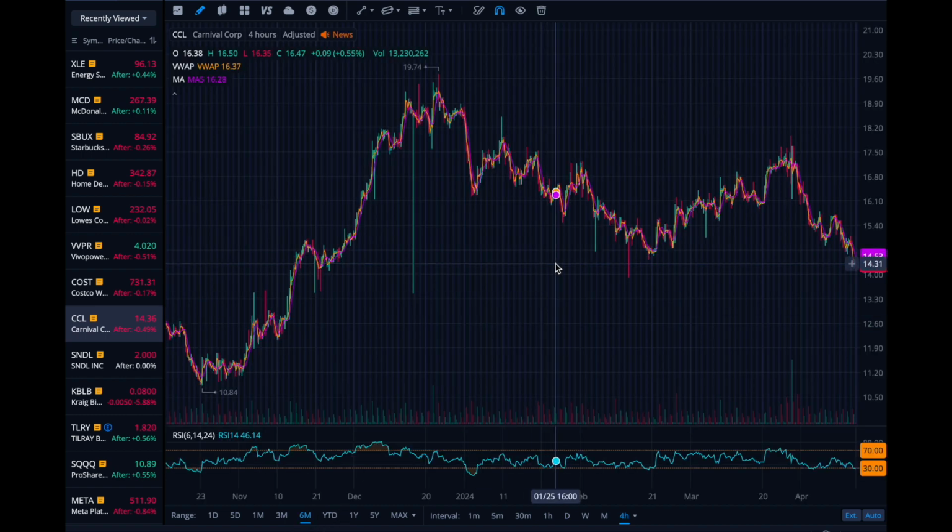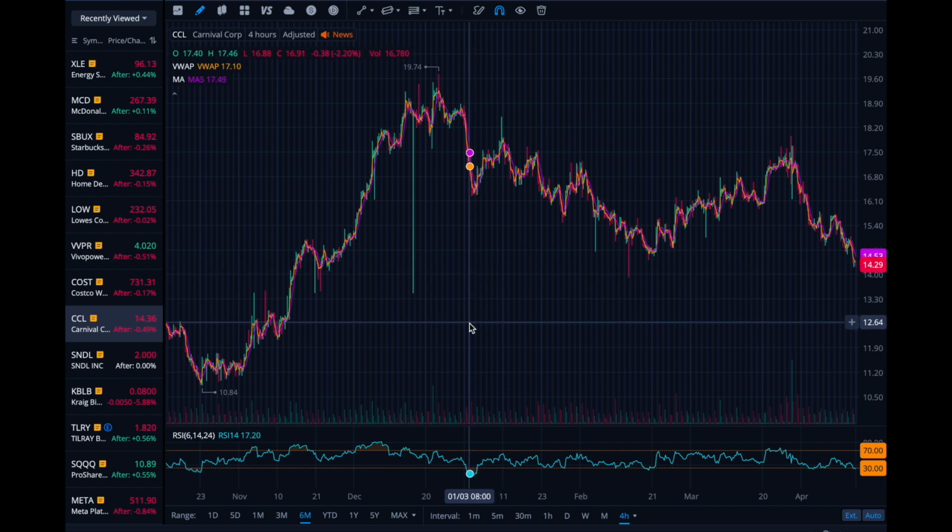And just being patient, because with interest rates still sticking around, we just have to be very careful. Inflation sticking around. We just have to be very careful. So $14.50. Hopefully we get a move back down to $12. Then we'll start thinking.